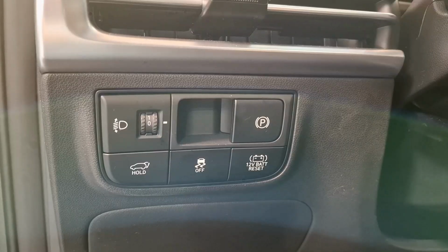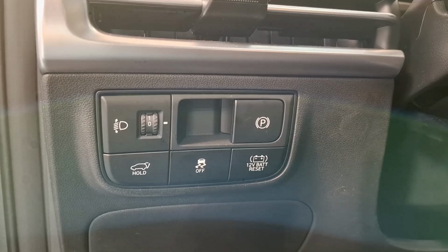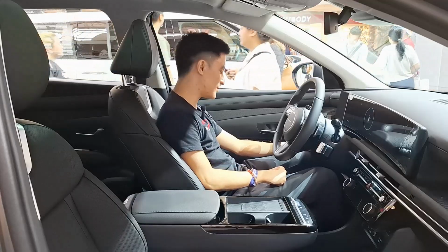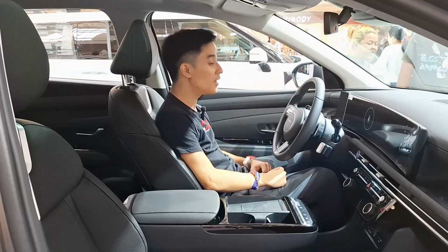And more buttons here on the left side. I think these are all new as well. You get your headlight level adjustments, electronic parking brake, electronic stability control, a lot of electric stuff here on the left side, and your 12-volt battery set. I've not seen that in any other car, which is a good thing.